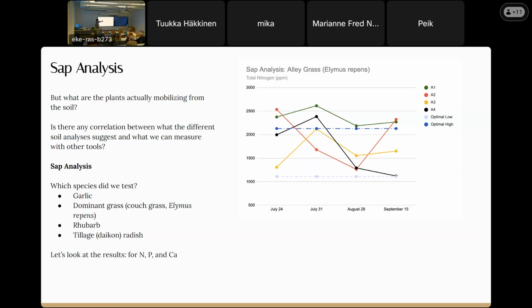The blue lines show you the optimal range. I'm not an expert on making graphs, so I had to do it this way. The low end is a little bit of 1,000 parts per million total nitrogen, not nitrate. They also give you that. They also tell you a bit more about the nitrogen, which is really nice.